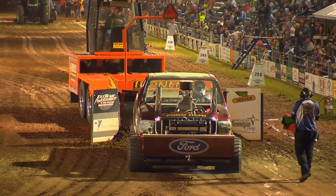Let's go down to Mr. Riggs. Dave, the Ford looked pretty good going down there. Well, thank you. Yeah, it was a pretty challenging track. Just got a new motor in here, so it's kind of new to me, so I'm going to get used to it and all that, but everything went pretty smooth, so I'm pretty happy.